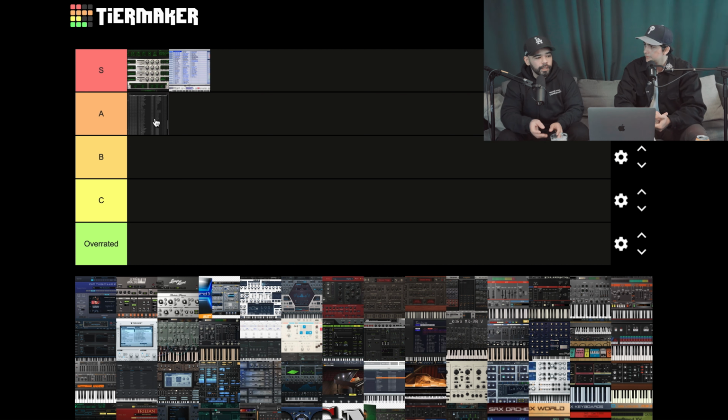I don't think it's A tier. Oh, you fight. Okay, I think it's B tier. You think it's B? Yeah, I would put B tier. I always thought it was A tier for a while, because if you get the Rolling Cloud, there's so much stuff inside the Rolling Cloud.